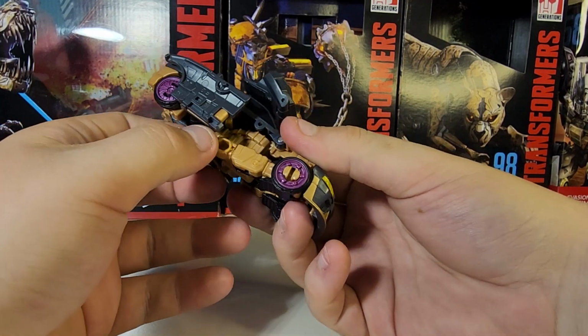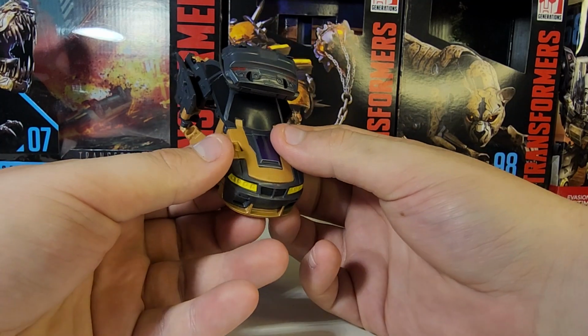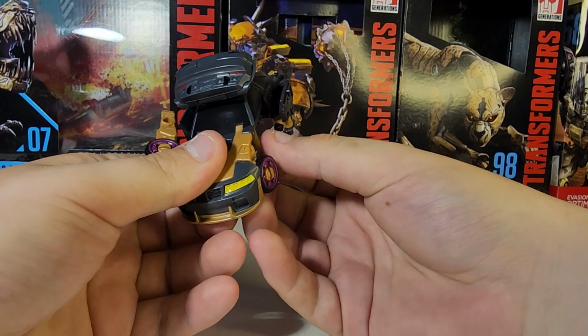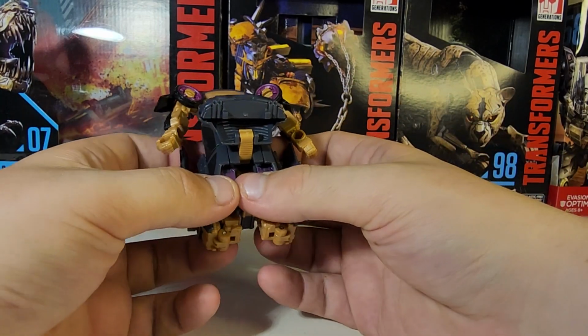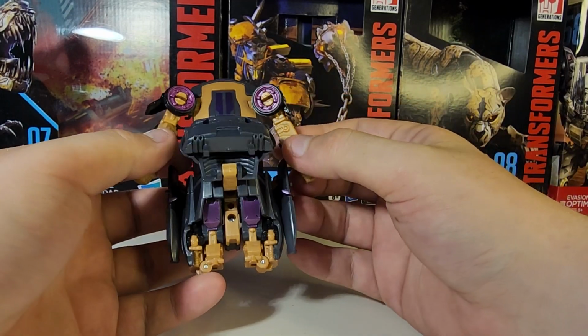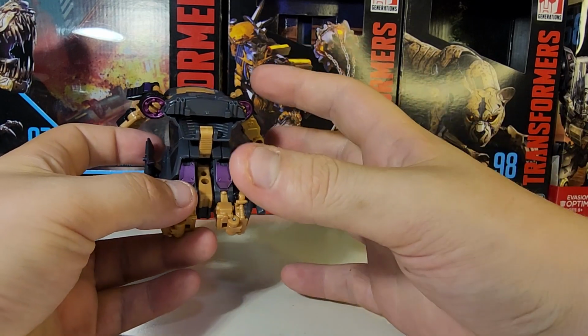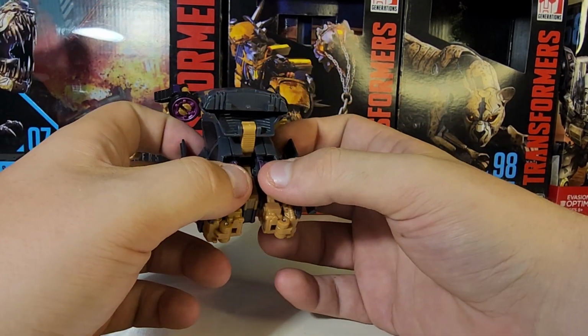So now we're going to come to the arms, bring them down just enough to get them out of the way, and then we're going to bring them up, just to get them up and out of the way a little bit, so everything can be moved around enough to the point where we can work on the legs, because the legs are the most difficult portion of this transformer.